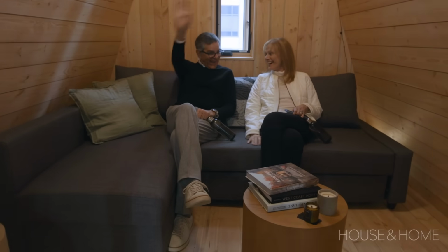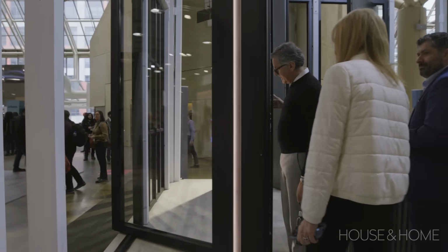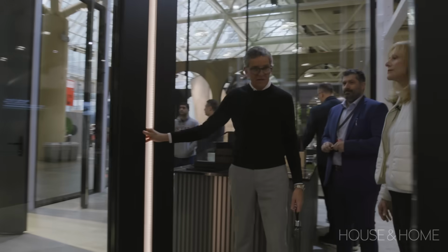This is very important for people that have children and grandchildren. They can just go here, close the door. Oh, no, they can stay out there. You come in here and close this door. This is fabulous. You could put a bed in here and it would be a guest room. Lynda, look at the size of this door, and it's easy to open. It's incredible. And the handle's integrated in here.